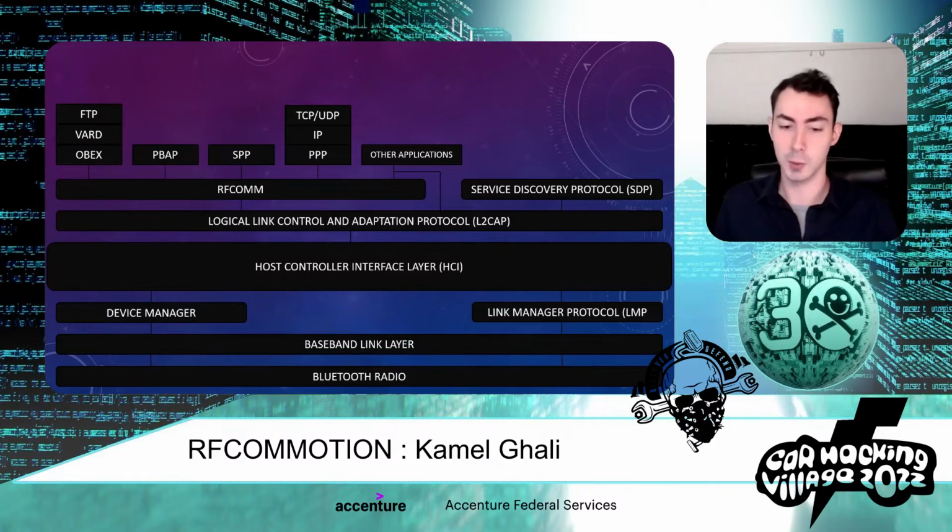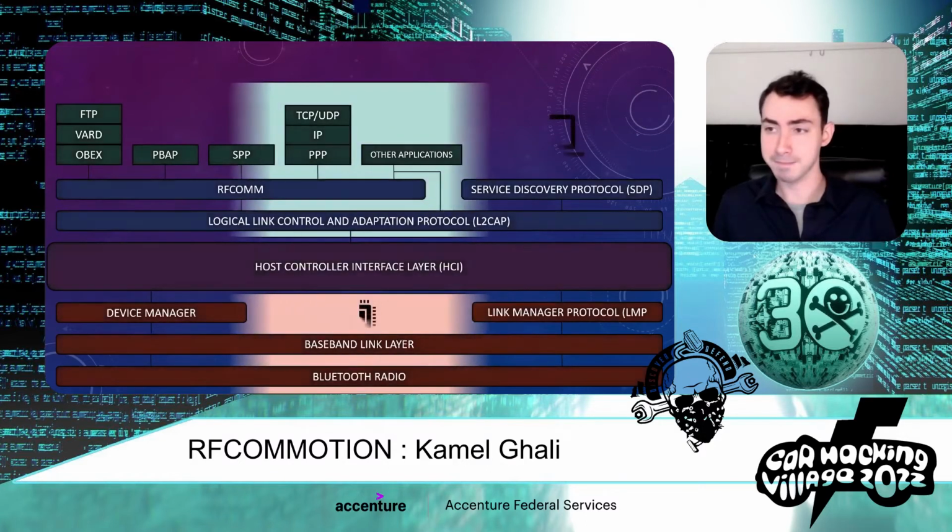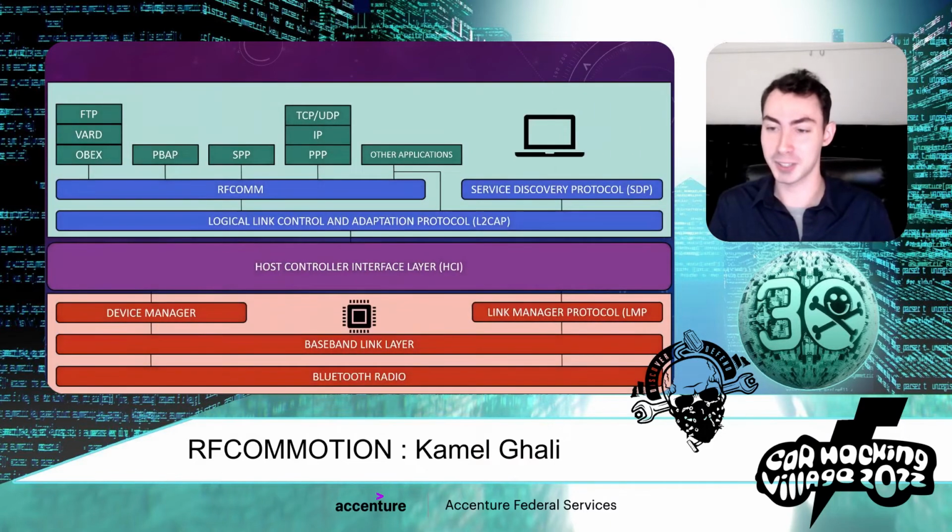Maybe this will give you a better idea of what I'm talking about. So hopefully things look a little bit nicer now. You can see here, let me pull out the laser pointer. We have the bottom part here, which is the red protocols. These are what we call the controller layer protocols. Then up here on top, you have the bluish ones. These are the host layer protocols, right?